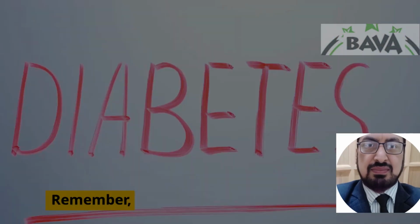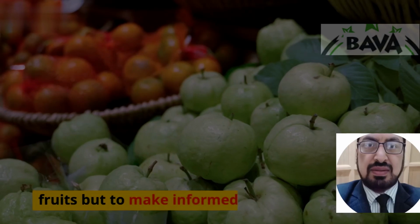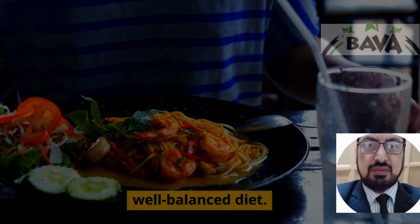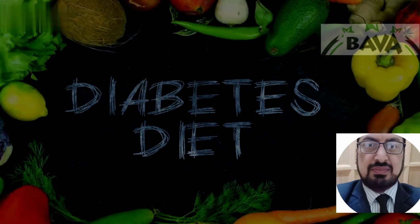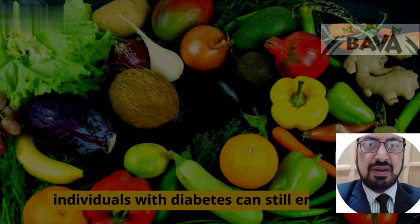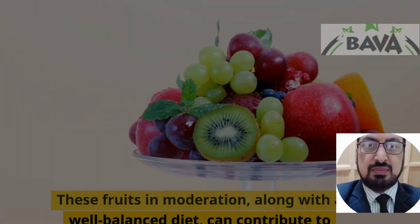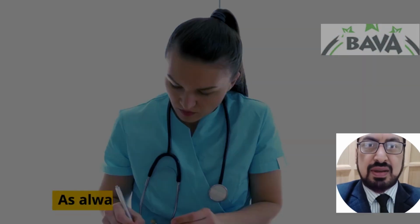Remember, the key to managing diabetes effectively is not to eliminate fruits, but to make informed choices, monitor portion sizes, and maintain a well-balanced diet by staying mindful of the glycemic index, pairing fruits with other nutrients, and regularly monitoring blood sugar levels. Individuals with diabetes can still enjoy a variety of fruits as part of a healthy lifestyle. These fruits in moderation, along with a well-balanced diet, can contribute to better blood sugar control. As always, consult with your healthcare provider or a nutritionist for personalized advice.